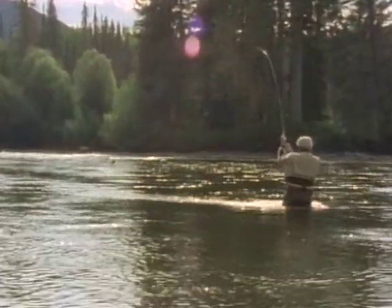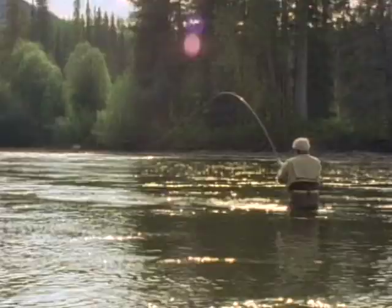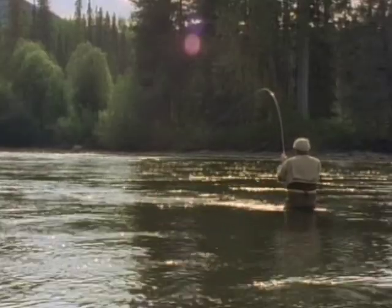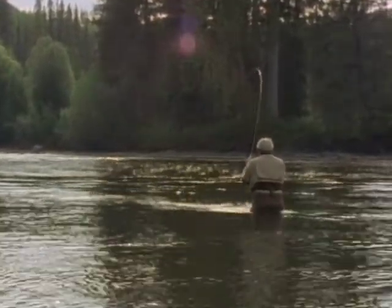Oh, there's a beautiful jump. Look at that guy come out, a chromer. Okay, now we got the drag. Well, check your drag. Keep your drag set tight, not too much pressure. I got a light dry fly tippet on here now, so you can't horse a fish on a dry fly tippet like you can on a heavy wet fly.